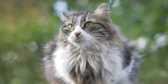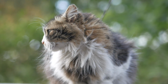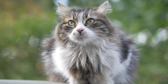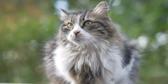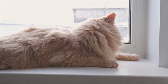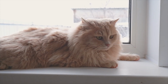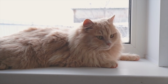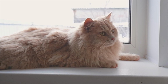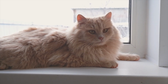Their most striking feature has to be that magnificent double coat, which evolved to withstand Scandinavian winters. The dense woolly undercoat provides insulation, while the water-repellent topcoat features long, flowing guard hairs that create a dramatic ruffle around the neck resembling a lion's mane, particularly prominent in males. This coat comes in virtually every color and pattern imaginable except pointed patterns like Siamese. I've seen particularly stunning silver tabbies and tortoiseshells that take my breath away.